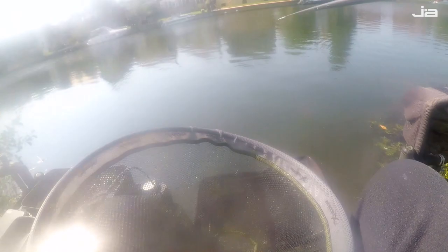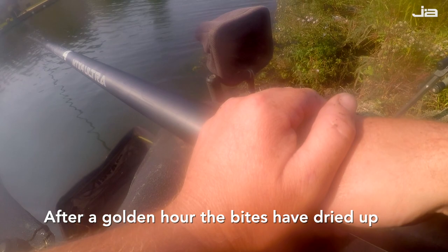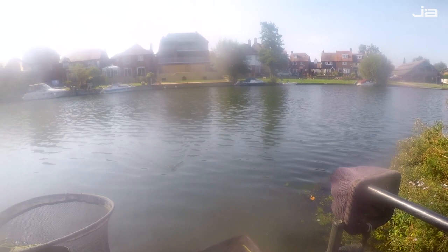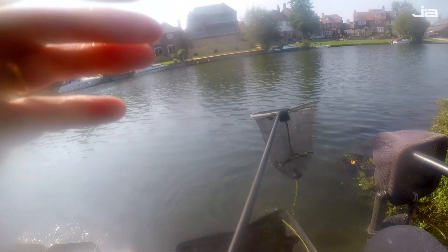Really well now. Feels like a crayfish or a mussel or something. Oh, it's a mussel. No, it's not. What is it? Well, look at that. I have caught the head of a watering can. Takes some doing, doesn't it?